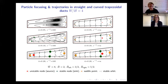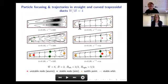So now let's look at some non-rectangular channel cross sections. Trapezoidal ones have been used a lot experimentally, and hence we've looked at these. It's been found experimentally that trapezoidal cross sections lead to better particle focusing than a straight rectangle, and that's borne out by the model here.